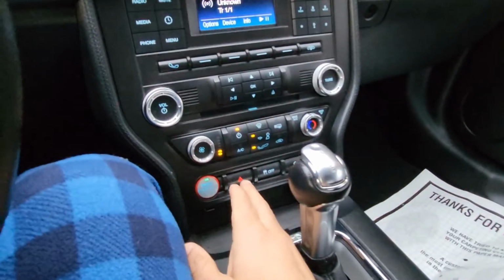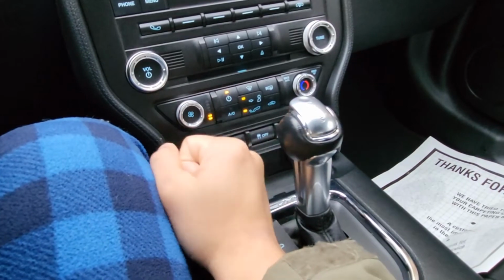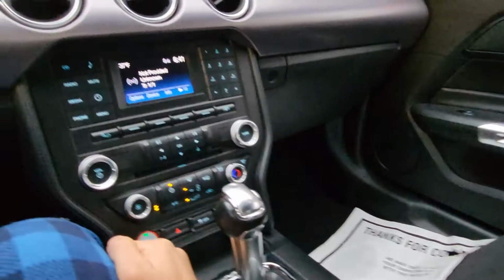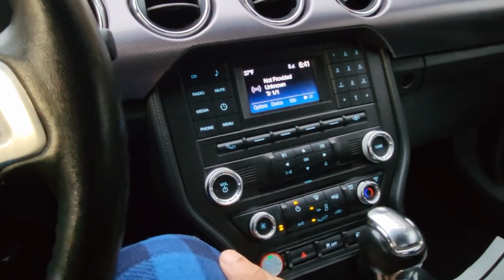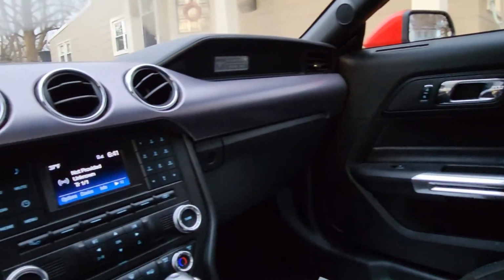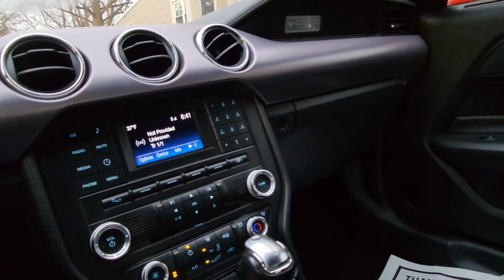Other than that, it also doesn't have climatronic controls. It just has a basic air conditioning and heat setup. Not the end of the world. The seats are cloth, so they're not air conditioned or heated. That kind of sucks, but it is what it is. And other than that, it's pretty similar to how my Ecoboost was.